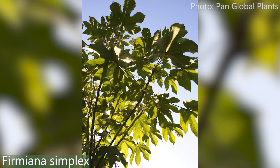See that green stem? That's relevant. I'm going to tell you about that in a minute. This is Firmiana simplex. I think it's a member of the Sterculiaceae family from memory. So this is an Asian tree. I don't know how big it gets over there, but certainly in Britain, hardly anyone grows it. And the people who do find it doesn't get very tall at all.